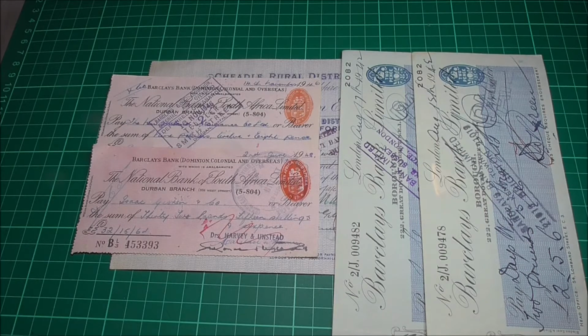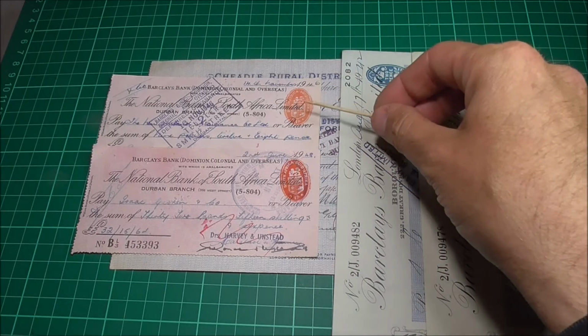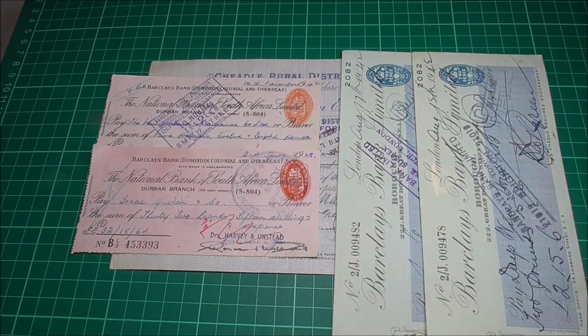I picked up a small selection of bank cheques recently, mainly because I found it interesting that they had these embossed or impressed stamps on them here. I don't know anything about these, to be honest, so if you do, then please let me know more about them in the comment section below.